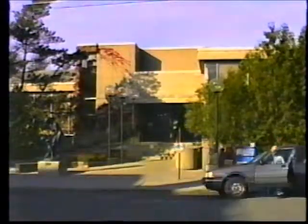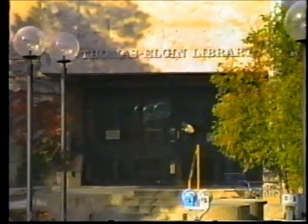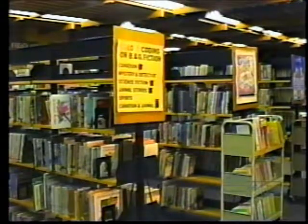Welcome back to CityWorks. Libraries have been around for centuries, providing people with a place to go for a wide variety of information. In order to meet the needs of various parts of the community, different types of libraries exist.